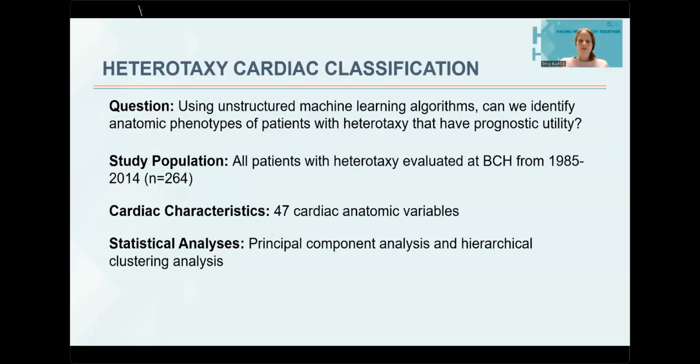I thought I'd give an example of one project that's underway where we're trying to refine the classification systems for heterotaxy using data from this registry. So rather than using the typical definitions of right and left atrial isomerism, we wanted to see whether there might be other clinical phenotypes that offer prognostic utility.